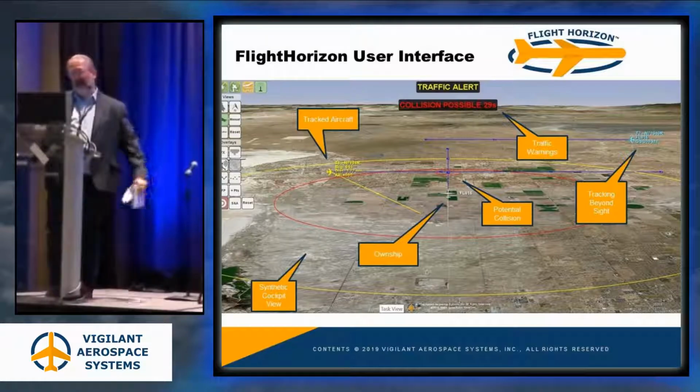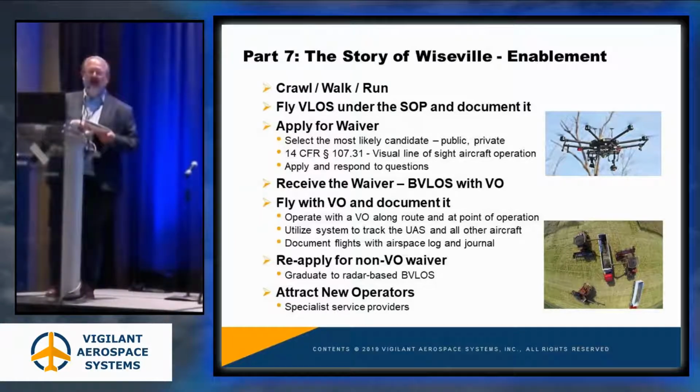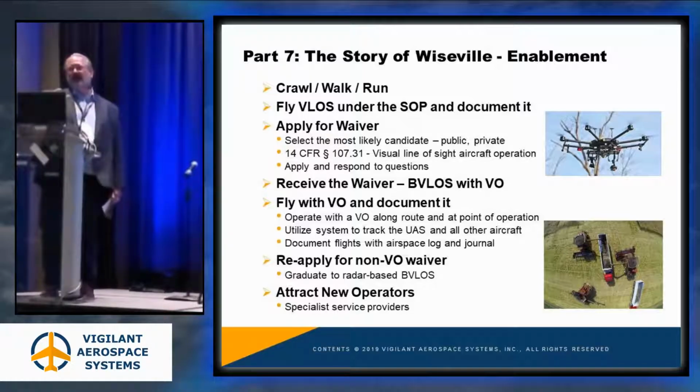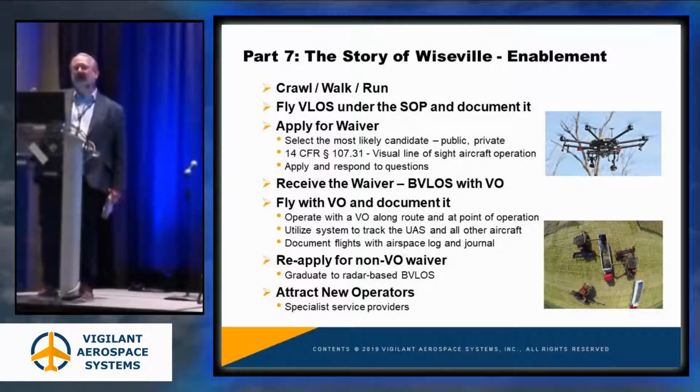And this is really where the NASA patent and the NASA prototype comes in. Okay, so we've done that. We've installed the system. What we have heard over and over from the FAA through the IPP programs and other programs is they really like you to crawl, walk, run. And what that means is that they want to see you using the least advanced operation to achieve your goal, prove that that works, fly, for example, visual line of sight with a system like this where you can demonstrate that you're using the system, that you're seeing the air traffic, that you are completely logging your flights, and then provide that to the FAA as a part of the next step in your authorization and enablement.